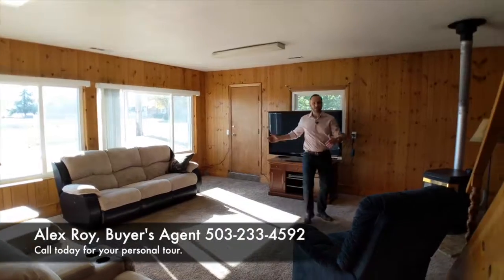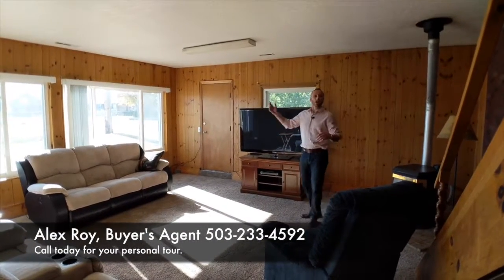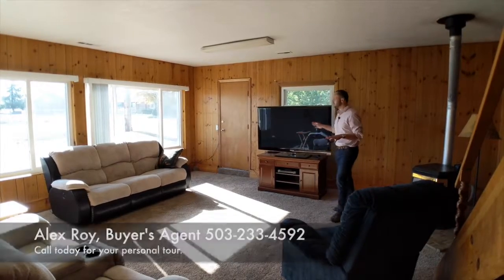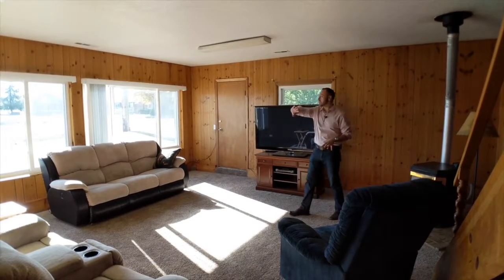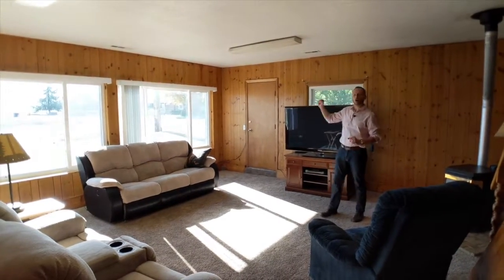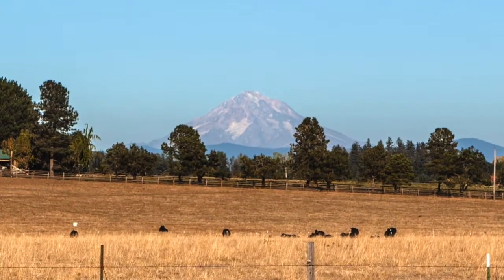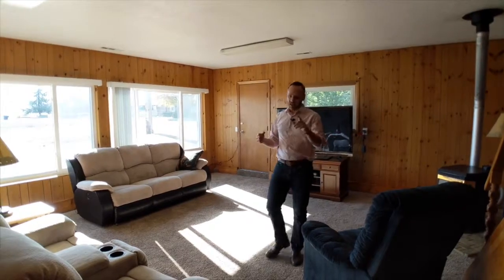And then here we have the family den area, long time ago converted from a garage to this very cozy entertainment room. Once again, with great big picture windows looking out on that beautiful view of fields and mountains. Love the wood finishings in it. Feels very cozy. Cold winter, I'd love to be in this room.